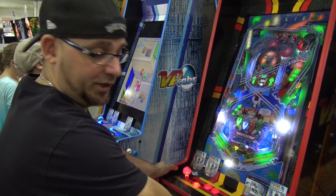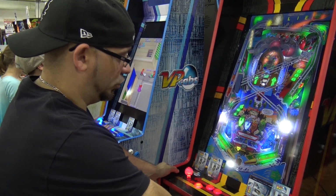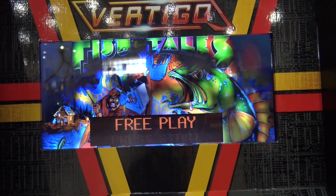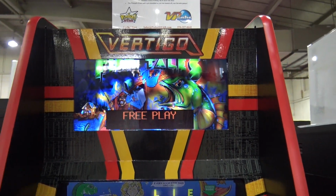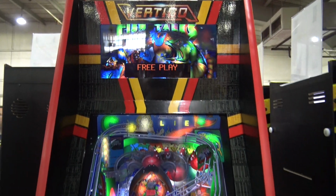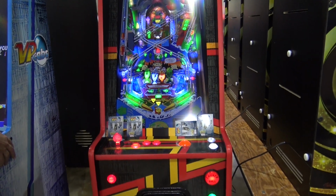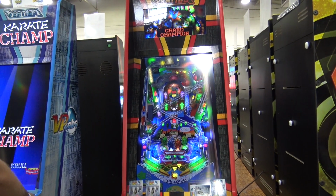It doesn't really play like a pinball machine. It really feels like you're playing an arcade game. But the cool thing about these is you get a whole bunch of games in one. I couldn't figure out how to switch games and got stuck on Fishtail, which is definitely a good game. But you've got two displays, the one at the top there, and this one here. And I believe there's a whole bunch of arcade games in this thing too. But every time I press the exit button, it stays on this game.